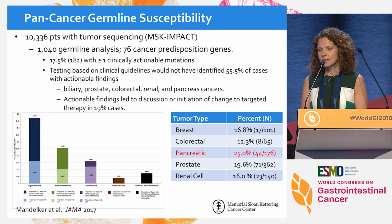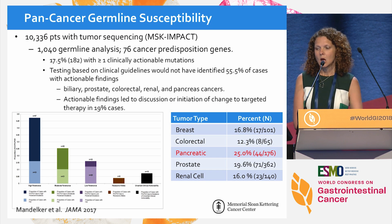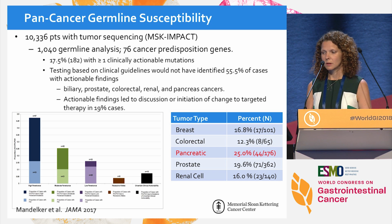We sequenced about 10,000 patients' tumors, and of these, 1,000 patients consented to germline analysis. At that point, we were doing 76, not 86 predisposition genes, and we identified that about 17.5% of individuals had one or more clinically actionable mutation, and we would not have identified 55% of these cases if we used clinical criteria alone. And what became striking, if you look at our specific breakdown of mutations, is that in pancreas cancer, the pickup rate of a pathogenic mutation was about 25%.